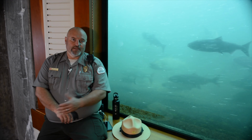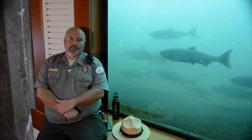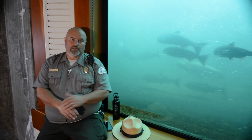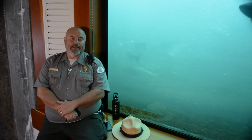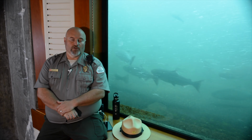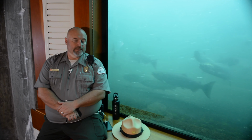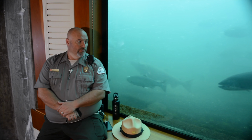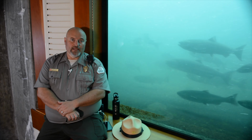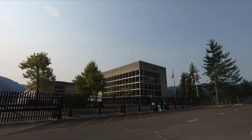I'm at the opposite end of the building. Downstream of us, we've got the fish counter window. That's the spot where the passage route is narrowed down so that the fish counters can see all the different fish that are coming through. This is that flow control section again that is a little bit wider. So these fish have almost made their way to the fishway exit and will be heading on upstream.